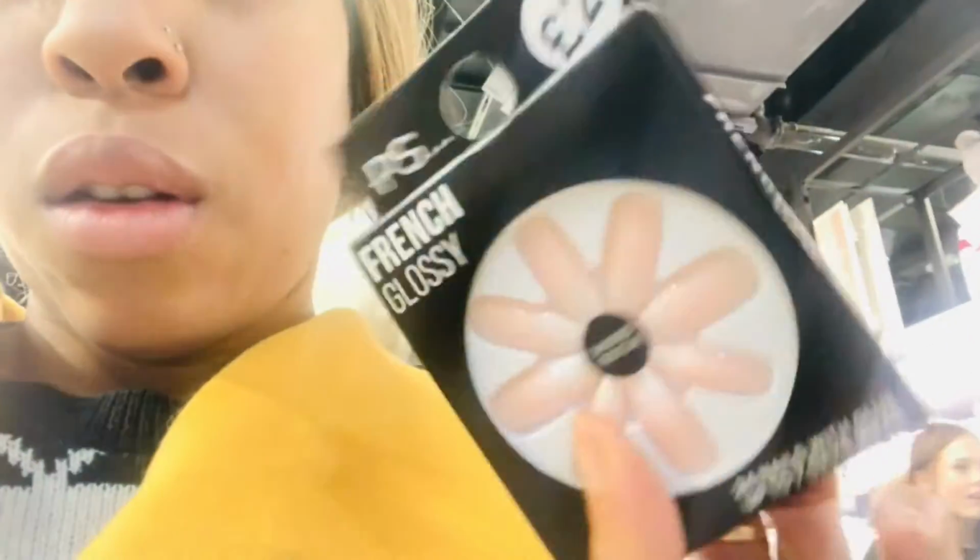So these are the only ombre ones that they have, and I wanted the French manicure ones, but they don't have those ones, so I'm gonna opt for these ones. It's very crowded in that area, but hey ho, it's fine. So this is what I'm gonna opt for.